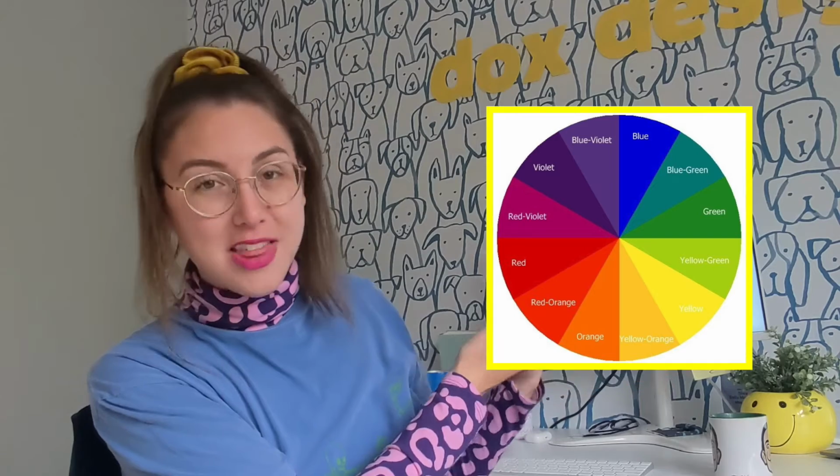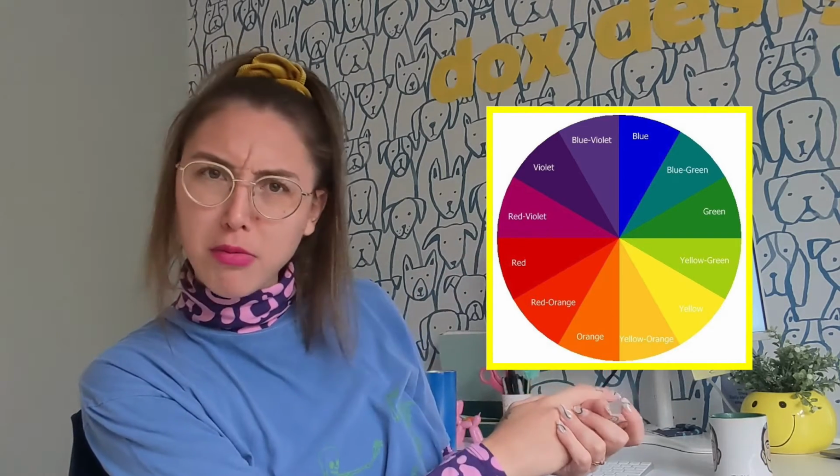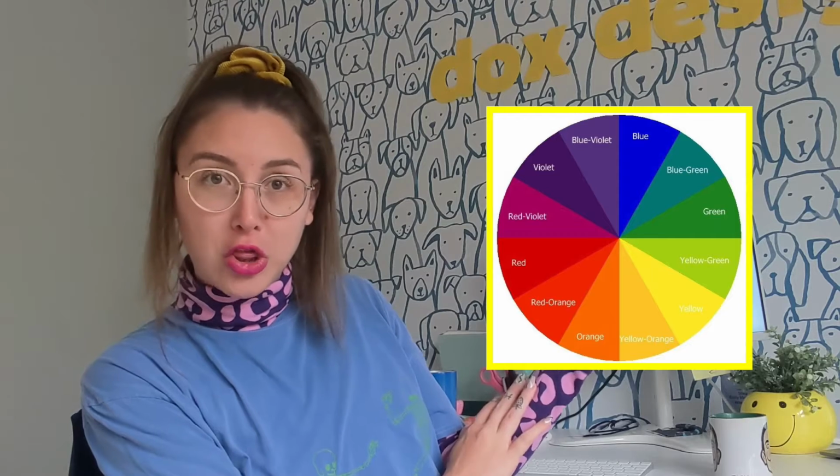Boom. Step number two. Now, us designers use something called color theory, and I'm going to go ahead and drop a color wheel right here so you guys can take a look at it. This beautiful color wheel is how designers pick colors that work with one another. We could do an entire series on colors, and we probably will, but for the sake of today's video, we're going to break it down into this beautiful color wheel here with some color theory.